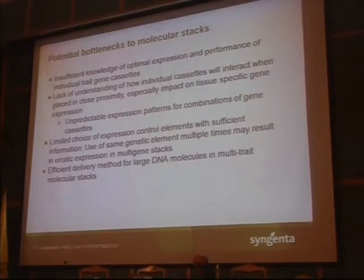The main problem, the bottleneck of the molecular stack, is that we don't have sufficient knowledge of the optimal expression and performance of individual trait cassettes. Normally, for individual traits, you just transform your trait cassette into corn plants and generate hundreds or even sometimes thousands of plants. But if you combine them together, you can see the chance: 1 out of 100 times 1 out of 100 is 1 out of 10,000. If you have 3 or 4, it's hard to do.